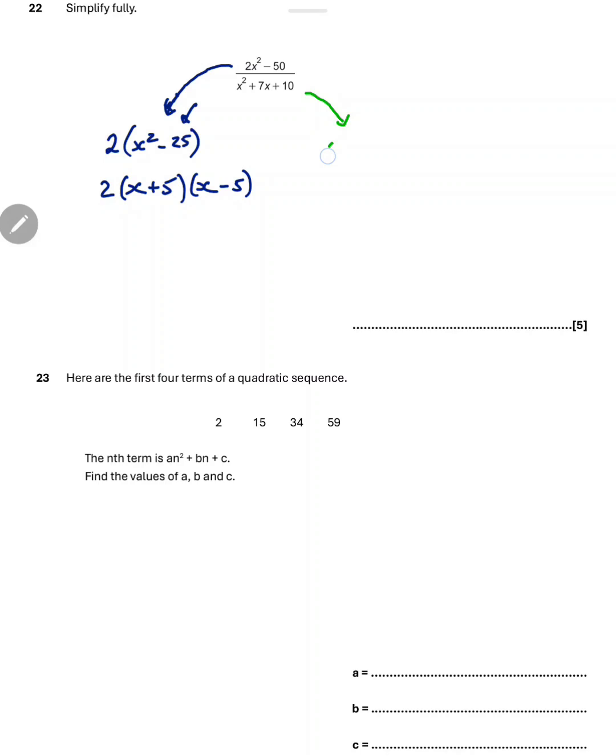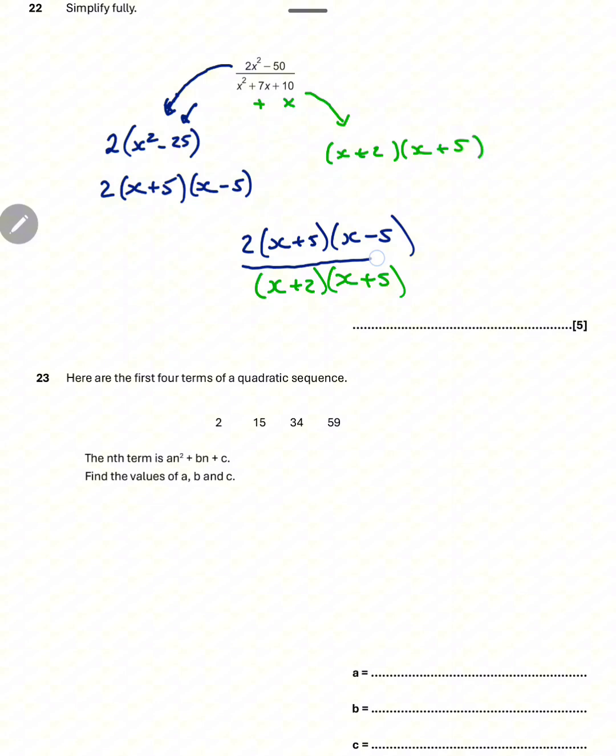Your bottom line is a bog standard quadratic that's just going to factorise into two brackets. x in both brackets, and then we want something that adds to 7, times to 10. That is 2 and 5. Just rewrite this all as it should be. On the top of my fraction, we've got two lots of x plus 5 times x minus 5. On the bottom, we've got x plus 2 times x plus 5. You'll always find when simplifying these that there's a bracket that matches top and bottom, so we can cross those out, and you get two lots of x minus 5 over x plus 2. No need for the brackets, but it doesn't do any harm. Don't bother expanding the top back out, that's fine exactly as it is.